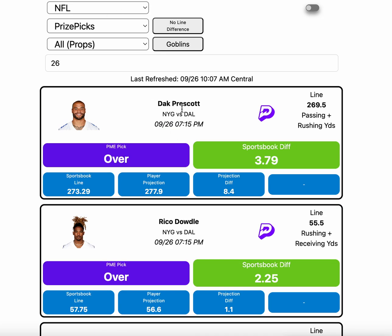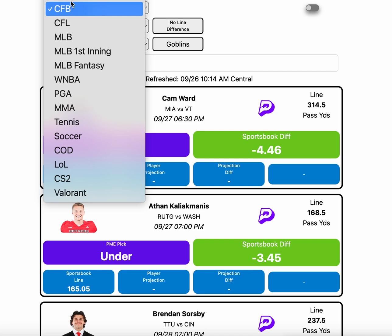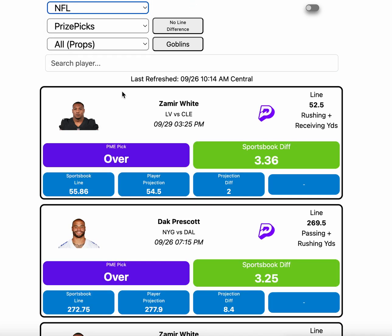All right. With that being said, let's move right along. College football. Oh, actually, sorry. Let's look at all of week 4 now that we touched on Thursday night football. All right, looking at all of week 4 as a whole.